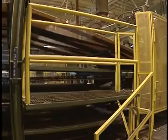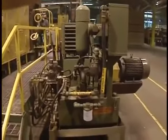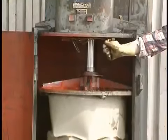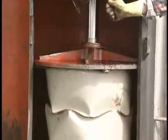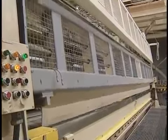Many machines use combined energy types. For example, some hydraulic systems use electric motors to run the pumps that create the hydraulic energy. The lockout/tagout standard applies to all of these types of energy, as well as any other hazardous energy source that can cause bodily harm.